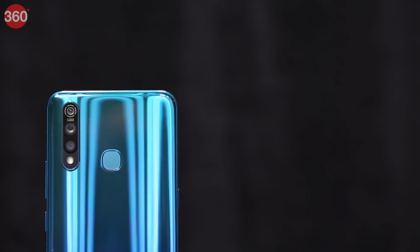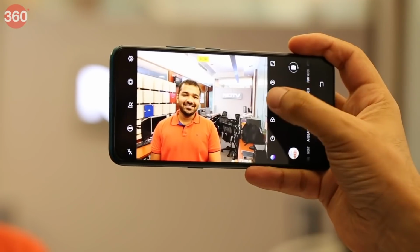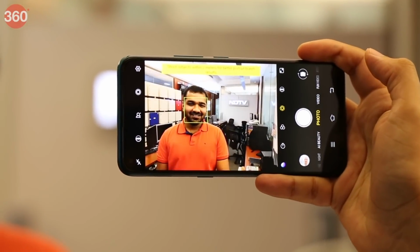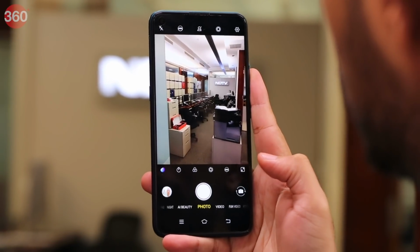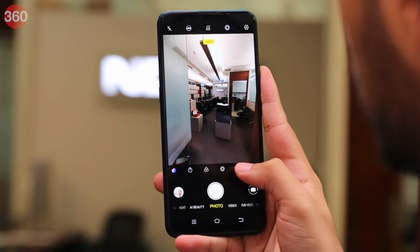The triple rear cameras of the Vivo Z1 Pro take photos with good color and detail. Even the photos that were taken in low light turned out to be good. However, photos taken with the wide angle shooter came out much less crisp and over processed.